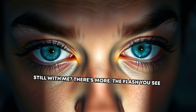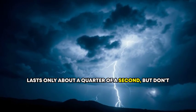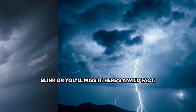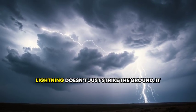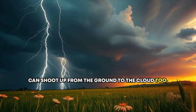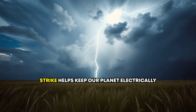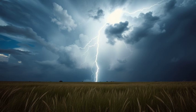Still with me? There's more. The flash you see lasts only about a quarter of a second, but don't blink or you'll miss it. Here's a wild fact. Lightning doesn't just strike the ground. It can shoot up from the ground to the cloud too, called positive lightning. And get this, each strike helps keep our planet electrically balanced.